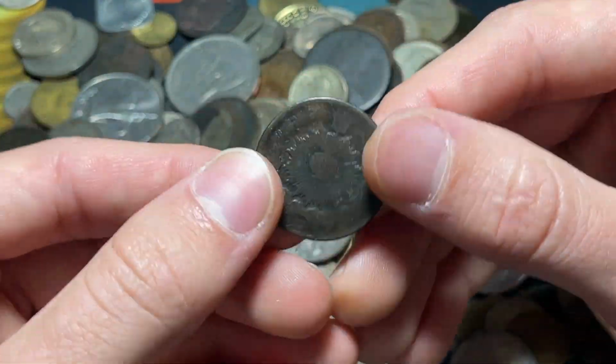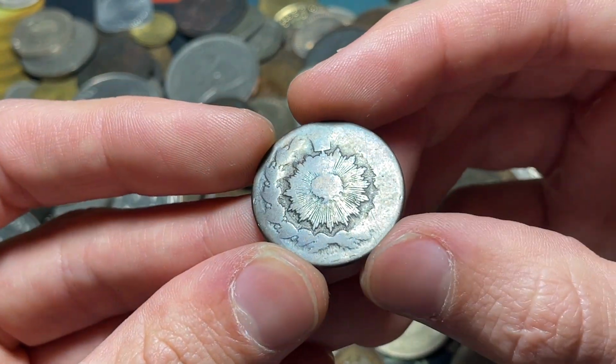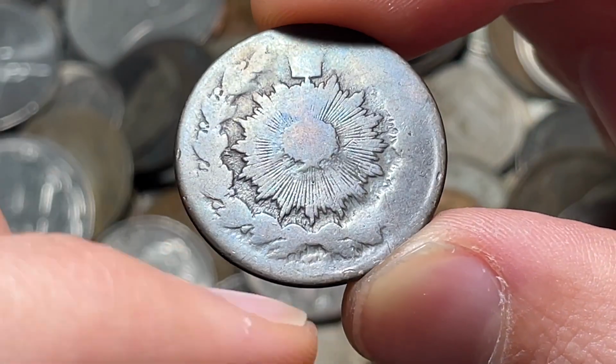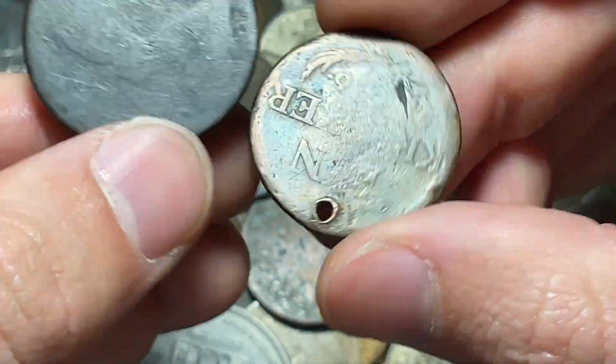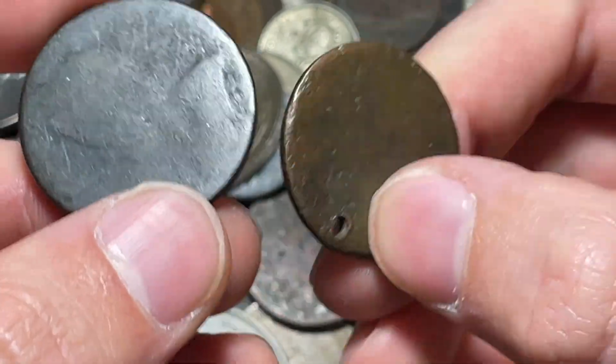That looks Persian or Iranian, and I believe it is, but maybe a little bit tricky to tell exactly what's underneath in terms of a date, but maybe from the 1870s would be my guess. And dang, some super old coins here. 1816 1 Kreuzer from Austria.